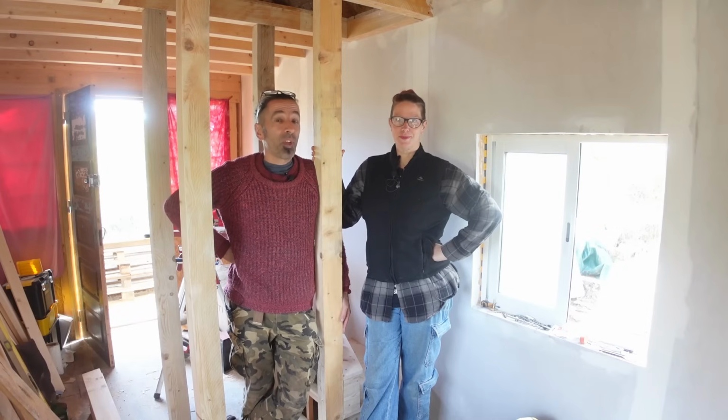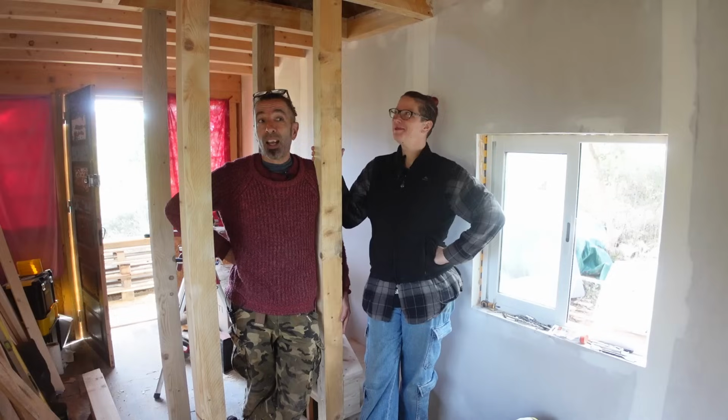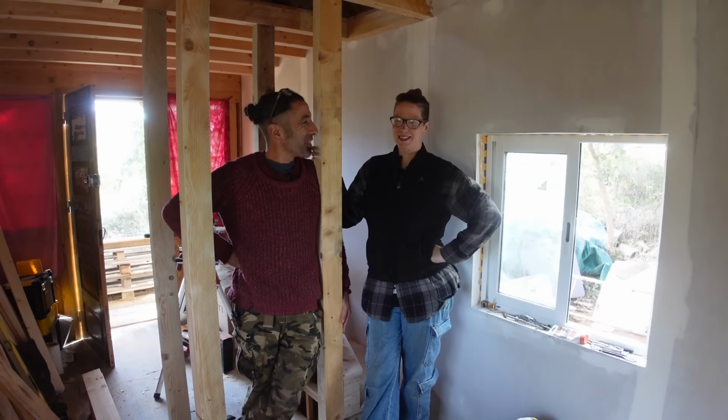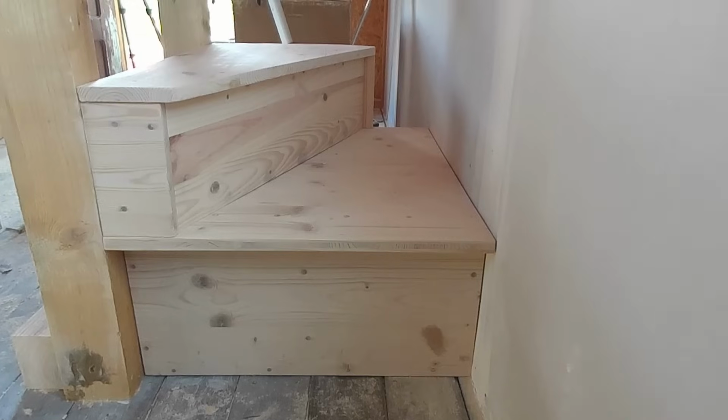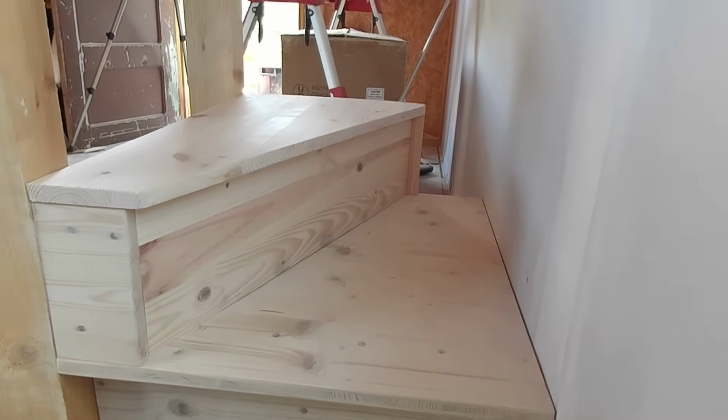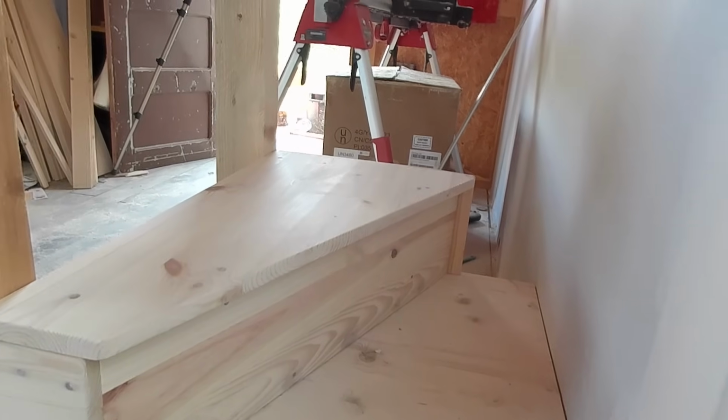But now we're finally back in the cabin, and after promising it for 3 episodes we are going to get the stairs finished. What do you think? I don't see why not. So the bottom step is done, the winder step is done, the uprights are done. They're not quite finished being sanded, but that won't stop us from finishing the stairs.